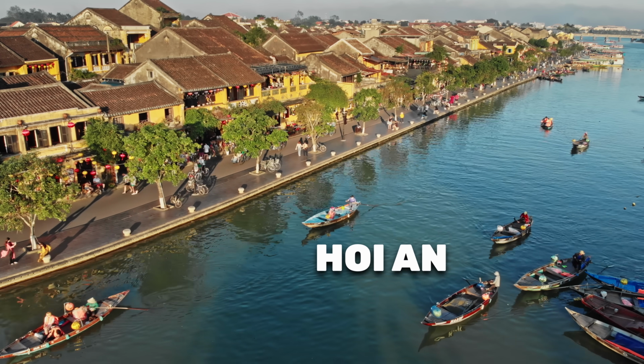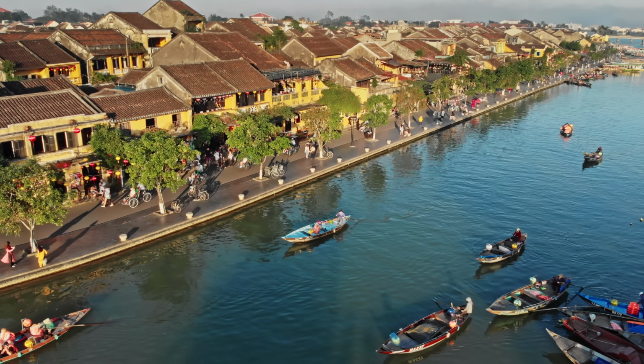You've probably heard of a town called Hoi An. It's the most popular place to visit in Vietnam, and it's just 30 minutes down the road from Da Nang. I think most people make a mistake by staying in Hoi An too long. I think it's only good for 2 or 3 nights max. But if you're visiting Da Nang, you've got to check it out. So Zach, my girlfriend Luana, and I drove down and spent the day there.